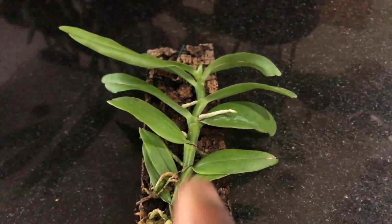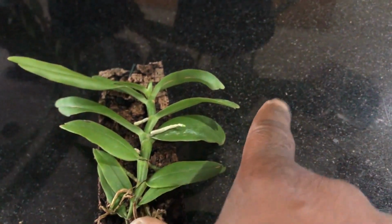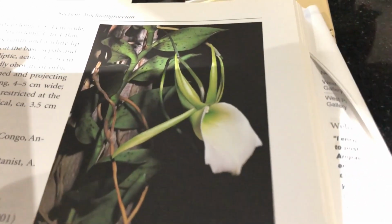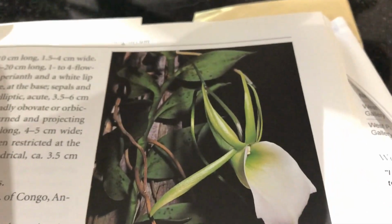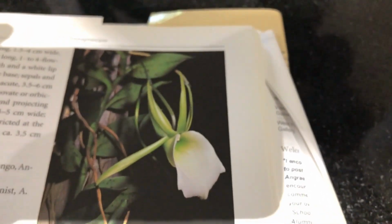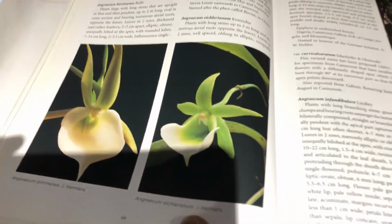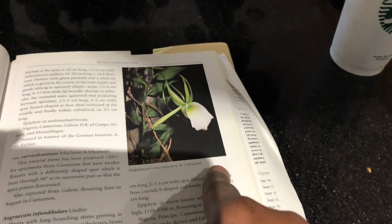Again, this produces its spikes from between the nodes of the leaves, outward fashion, and the flowers are very similar to Echlerianum, which I have, and Birmense, but this is Infundibulare, and as you can see, it's almost a bucket or kind of a cornucopia type flower with a spur hanging out the back, which is where the nectar collects down there at the bottom. Very fragrant at night. One of the largest flowers of these types of plants. As I said, this is Echlerianum's flower, which is very small. And this is Birmense, which is in between this Echlerianum and Infundibulare.